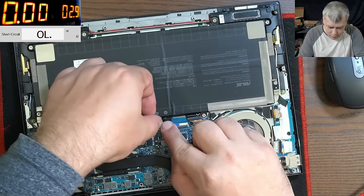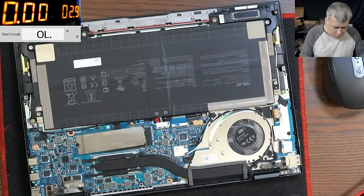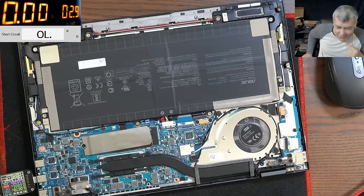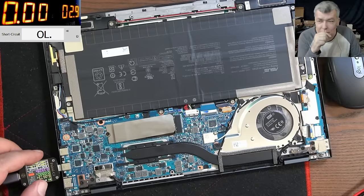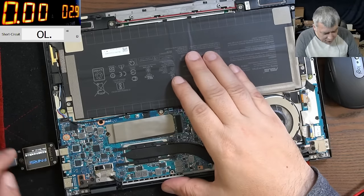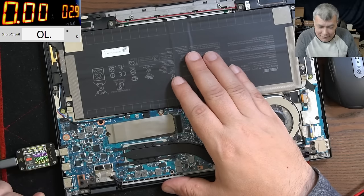Okay, let's plug the battery. Let's plug the charger. And no. It's doing exactly what it does on that other laptop: 5 volts and about 0.03 milliamps. And now the other one is working, you can see. Now the other one is working.